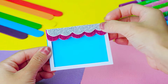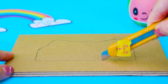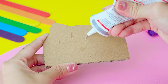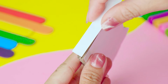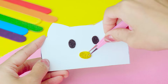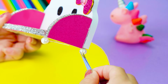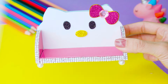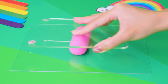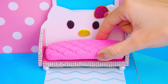First, I'm making the living room with a beautiful and comfortable kitty sofa. I make the sofa by using cardboard. Cut it. You should be careful. Cute bow. Easy to make, right?